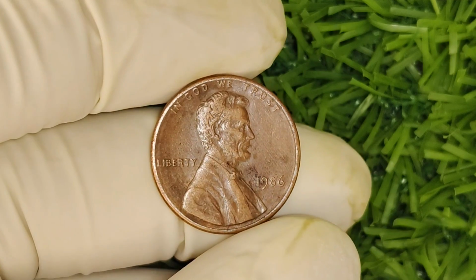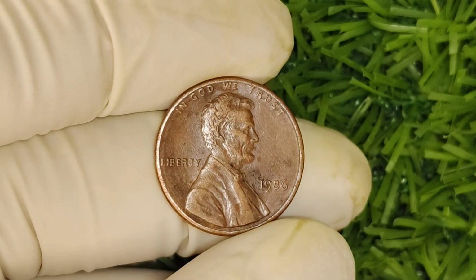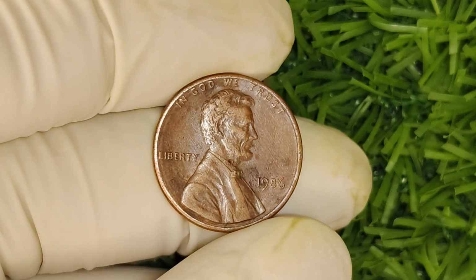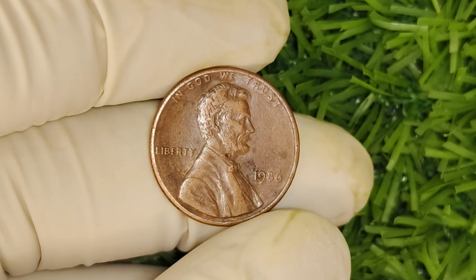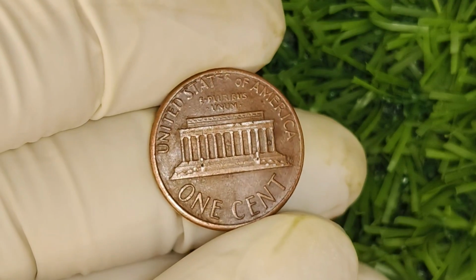Next, check with a grading service like PCGS or NGC. These folks can officially grade your coin, and if you really do have a high-quality error, they'll slap it in a protective case and boom, now you've got paperwork and value.